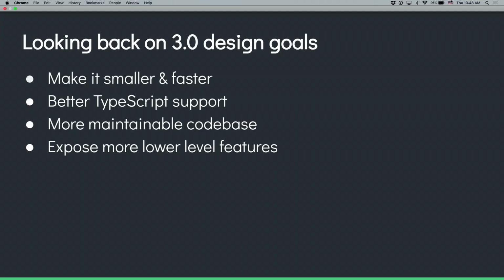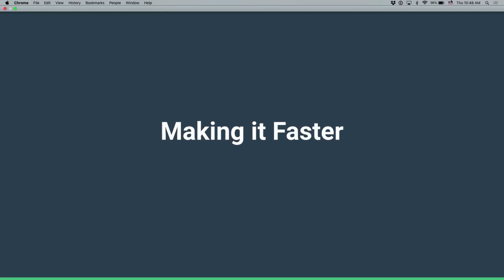And then we want a more maintainable code base. This is both for us, the maintainers, and for you, the users. We want to provide mechanisms that allow you to manage your code base for the long run with a team of a lot of coworkers. And then we also want to expose more low-level features, some of the internal stuff, like how Vue handles reactivity. Why do things change when you change a property? Why does the DOM update, right? A lot of this may seem like a black box to you if you only use Vue occasionally. But some advanced users have been asking to get their hands on some of the internals so they can build their own abstractions to handle more complex use cases. We're trying to tackle a lot of these things, but let's talk about making it fast first.